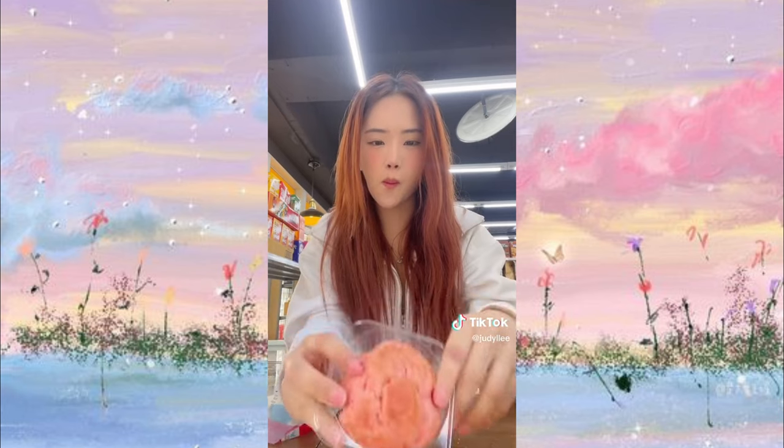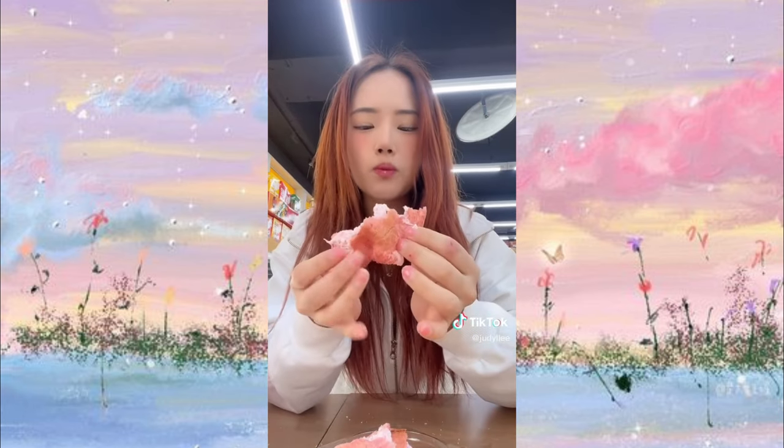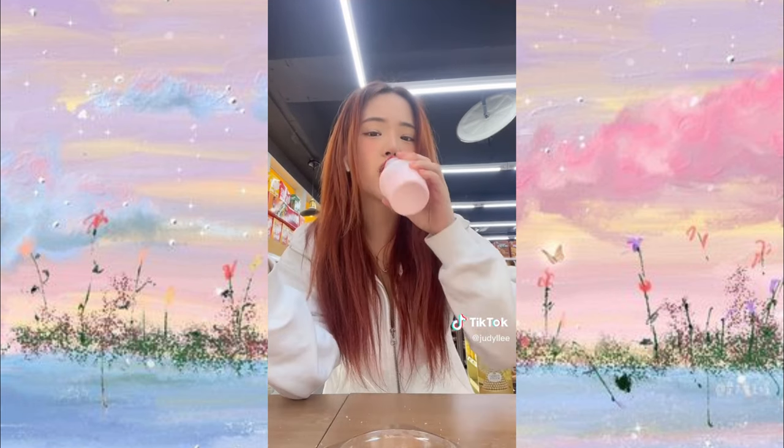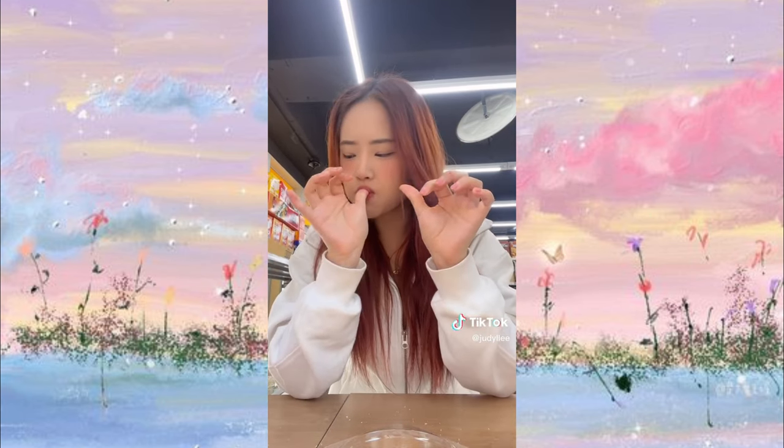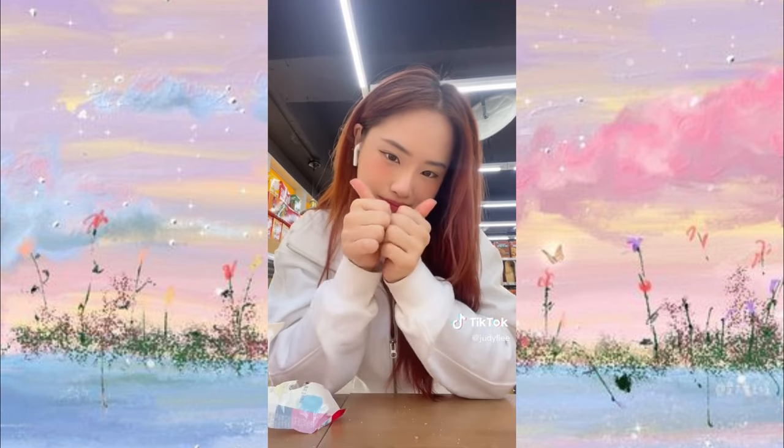And this was the highlight, guys. I was so ready for this to taste like crap, but it actually tasted so good. It reminded me of these childhood cream puffs I've had before. It was definitely my favorite item I've ever tried. I would recommend for you guys to try it if you ever go to the convenience store and see it.